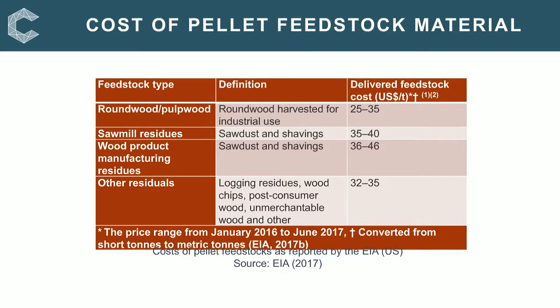What drives the free on board price is, as I said, the cost of the pellet itself, so the production of the pellet and the local transportation costs to port. A large percentage of this free on board cost is actually the feedstock material itself, and the Energy Information Administration in the US now require that any pellet producers producing more than 10,000 tonnes in the US have to, by law, report both the cost and type of the feedstock used. So here, feedstock costs are around about $25 to $46 a tonne, and when you think back to the free on board price, that's around 25 to 30% of the overall cost. Interestingly, the sawmill residue, the preferred pellet feedstock, is the most expensive, ranging from around $35 to $46 per tonne.